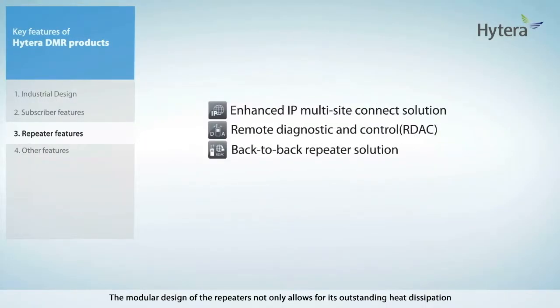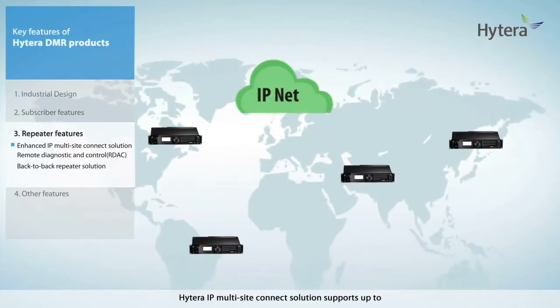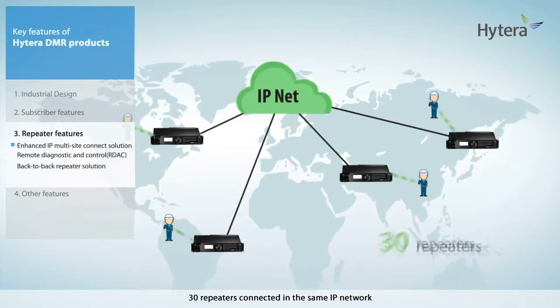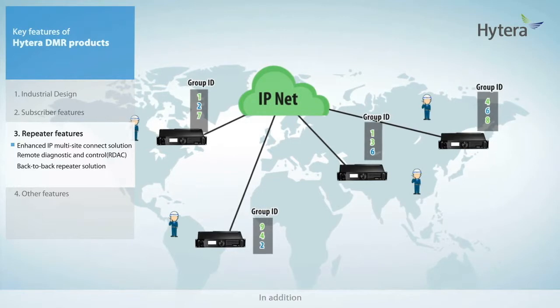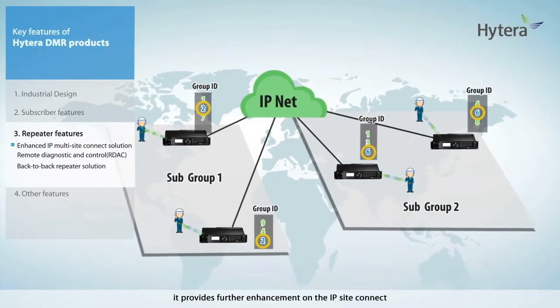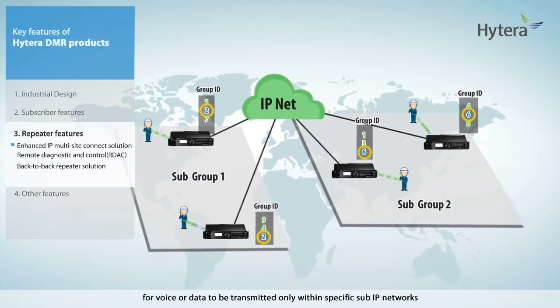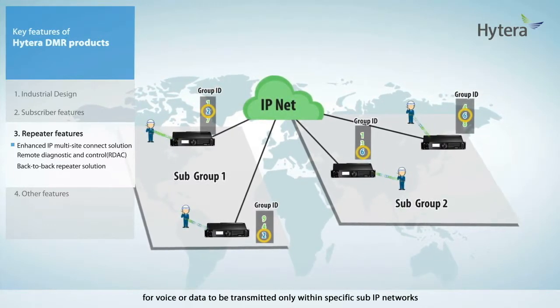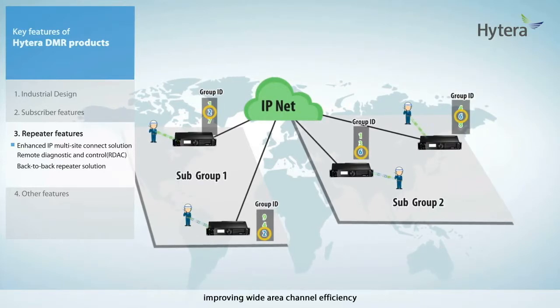The modular design of the repeaters not only allows for its outstanding heat dissipation and intelligent access management, but also for flexible networking. Currently, Hytera IP multi-site connection solution supports up to 30 repeaters connected in the same IP network to create a wide range of communication coverage. In addition, with proper repeater IP multi-site access management table configured in each repeater, it provides further enhancement on the IP site connect, such as allowing multiple groups of sub-IP networks for voice or data to be transmitted only within specific sub-IP networks, and remaining channel resources for repeaters outside the sub-IP networks, improving wide area channel efficiency.